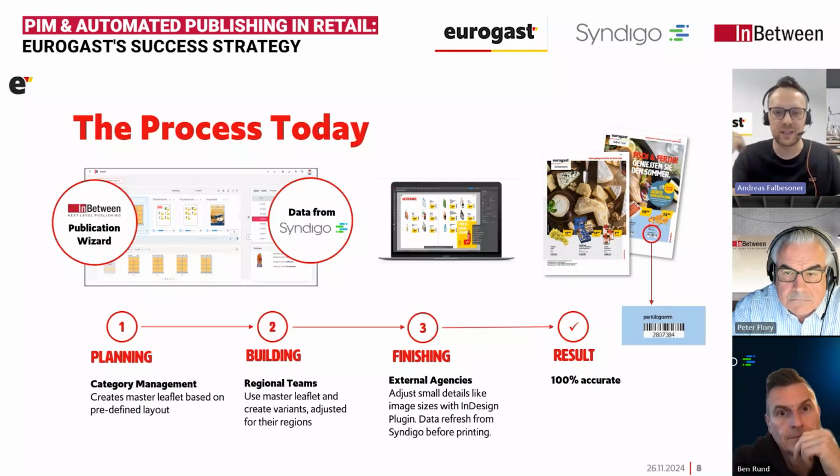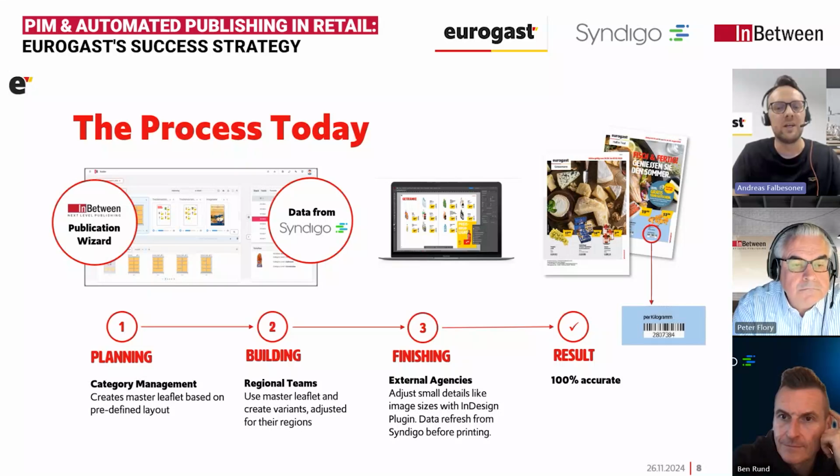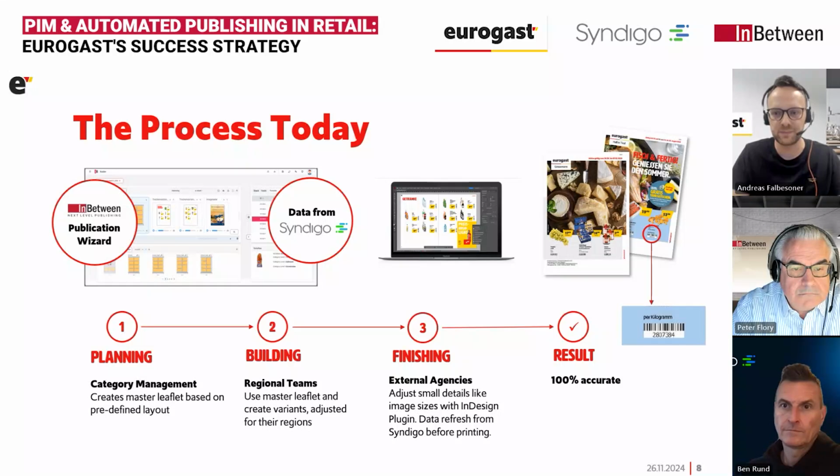And just to add information, the information from the publication in In-Between is imported by an InDesign plugin in the agency. So they just have to select the publication they want to import, click on a button, and they get the whole finished InDesign file for their needs and can work on that.